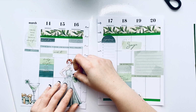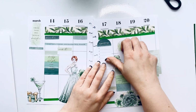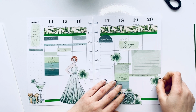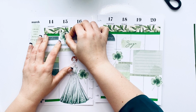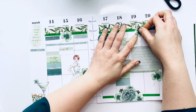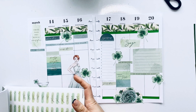Okay, I'm gonna add a few clovers because it is St. Patty's Day. So I'll just add a few. I know they are huge, but I really like how they look. So I'm gonna just sprinkle them throughout, not too many, like maybe 5 or 6, maybe less, depending how it looks. So let's take a look. I'm gonna add one here. Okay, let's add one in that empty space right there. And then I think I need one on Sunday. And clover wise, I think we're good.